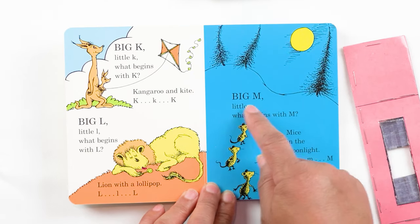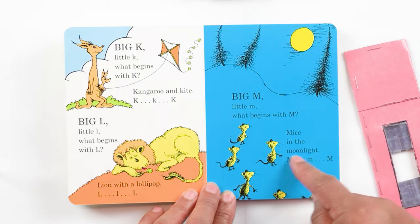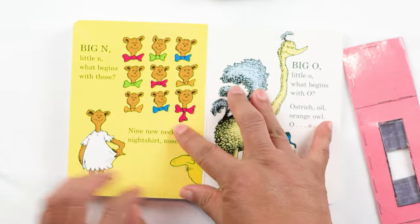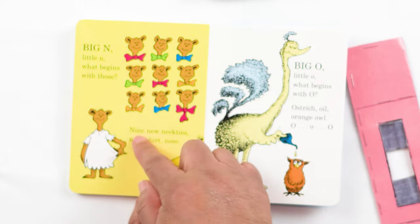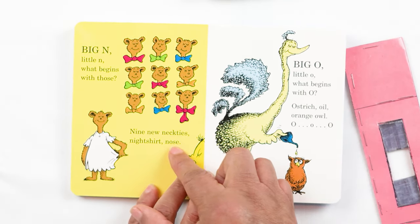Big M, little M. What begins with M? Mice in the moonlight, M, M, M. Big N, little N. What begins with N? Nine new neckties, night shirt, nose.